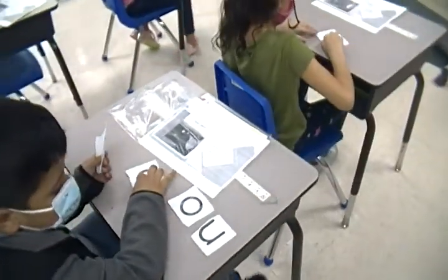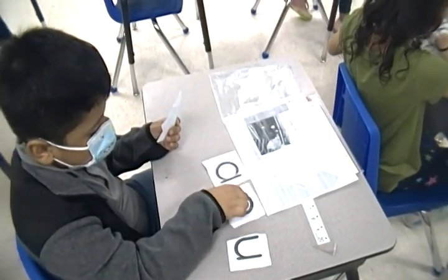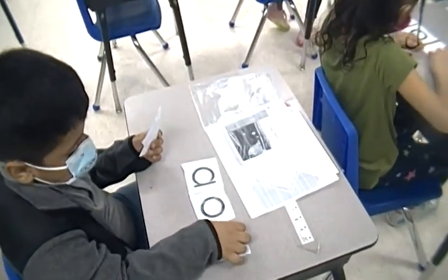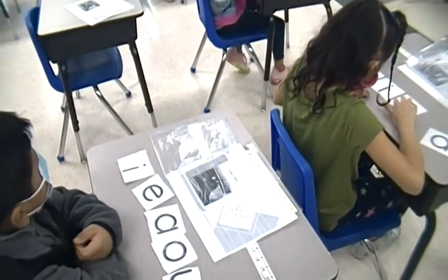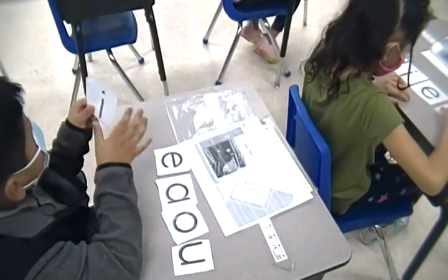Good, Dylan. Good job. I like how you're spreading them out in a line. Okay? Got it, Jake? Come on. You can do it. Open it up. Good job. Great work. Know where the letters are and what sounds they make. You can even practice them right now while you're waiting.